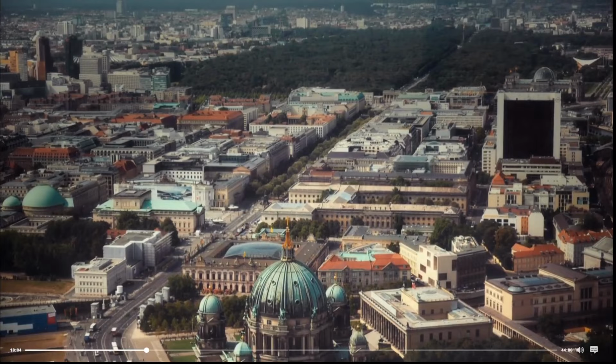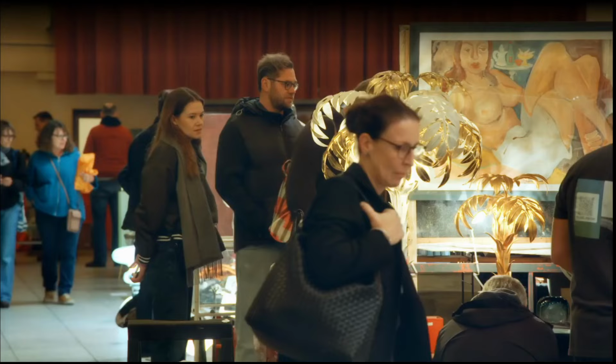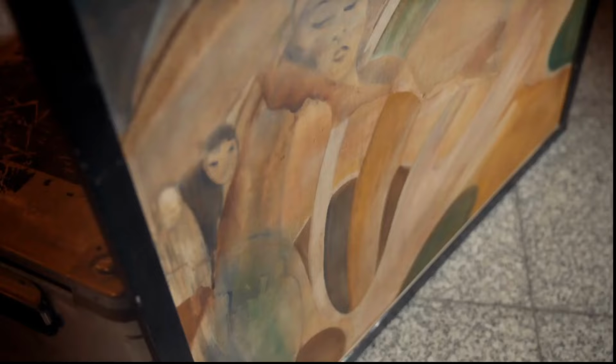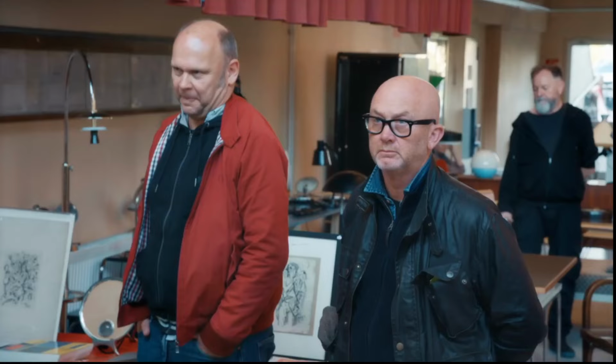Drew and T are visiting the east of Germany and have arrived early at a Berlin design fair. This is how to do an antique fair. It's nice, comfortable. Drew's trying to get a deal on a classic Bauhaus period chair and a painting. I'd like to buy this and this, but I need a deal.